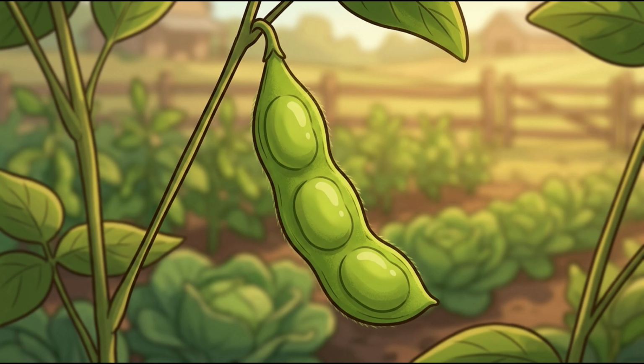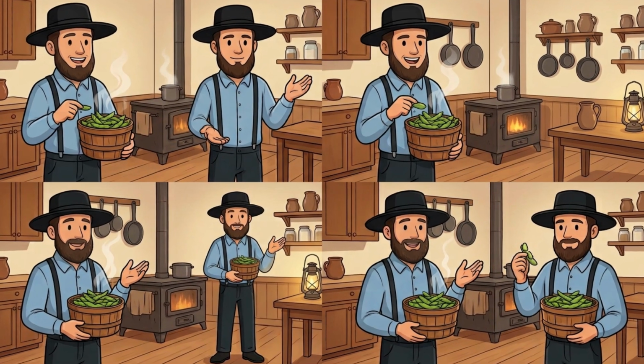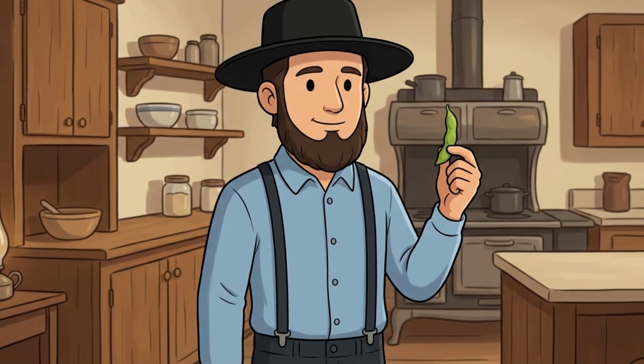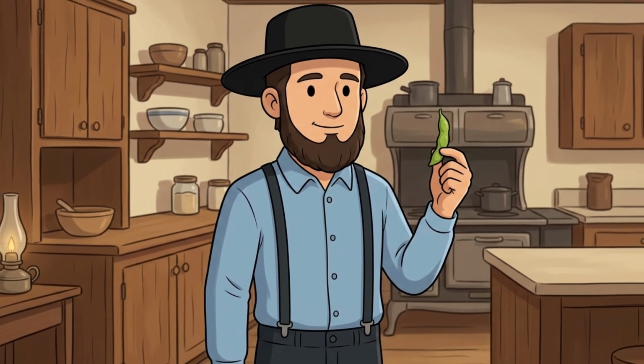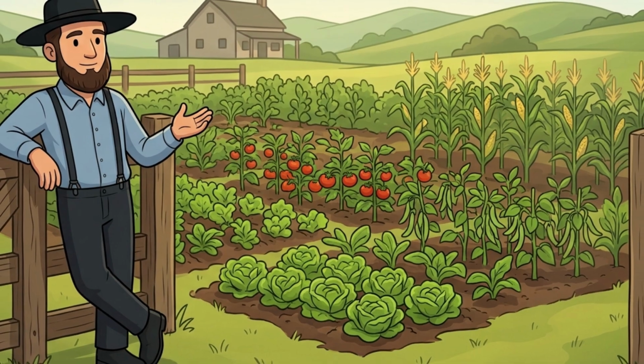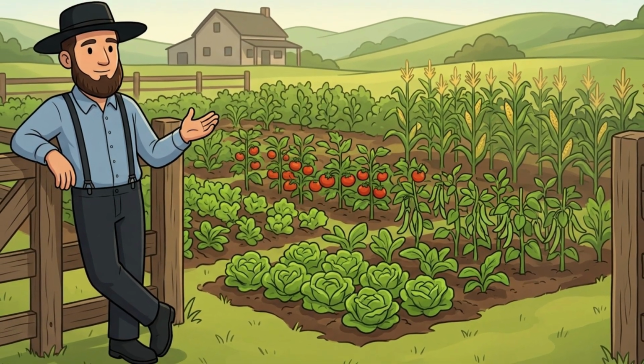As a bonus tip, steam the whole pods and eat directly from the shell. The pod itself naturally seasons the bean inside, which is why restaurants serve them whole rather than shelled. Would you grow edamame as a snack crop in your garden, or just buy it frozen?